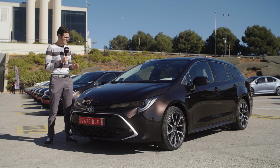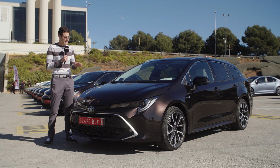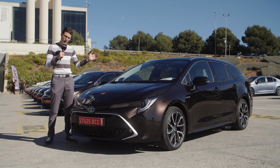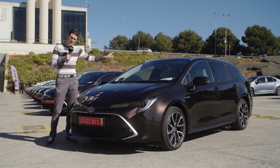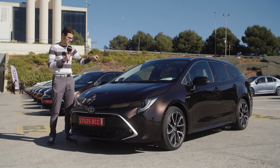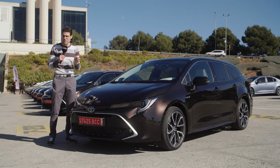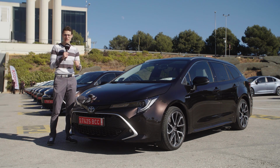And now to compare the Estate version and the Sedan, we're starting here with the Estate, so-called Touring Sports. This one here is about 30 centimeters longer, 4.65 meters in this case. So the overall length, yes, that promises more space in the trunk. We'll also take a look at the interior in the interior part. But both the Estate and the Sedan have a 6 centimeters longer wheelbase. And that also means that the rear compartment will be a little bit longer.